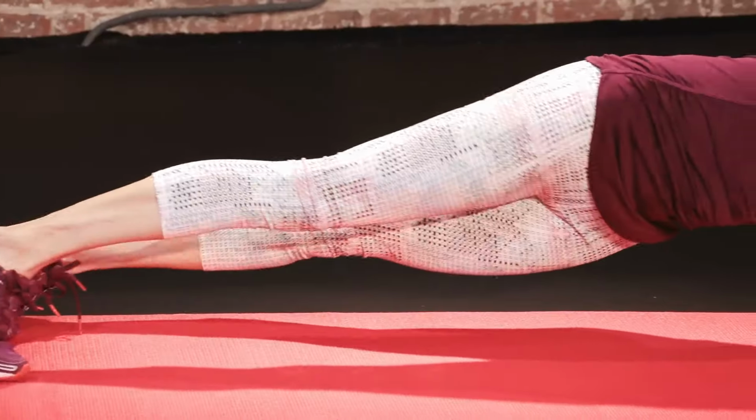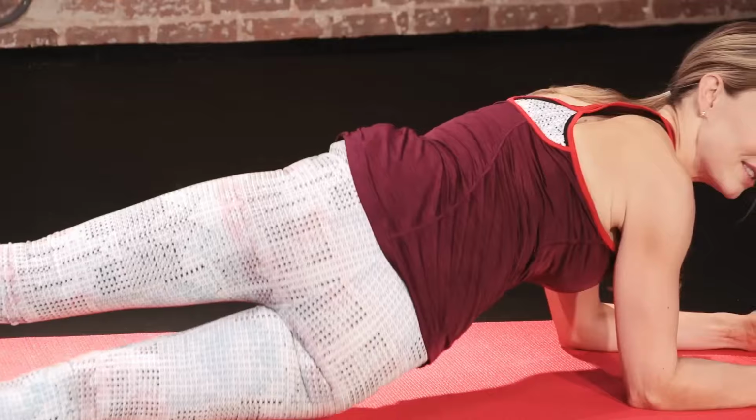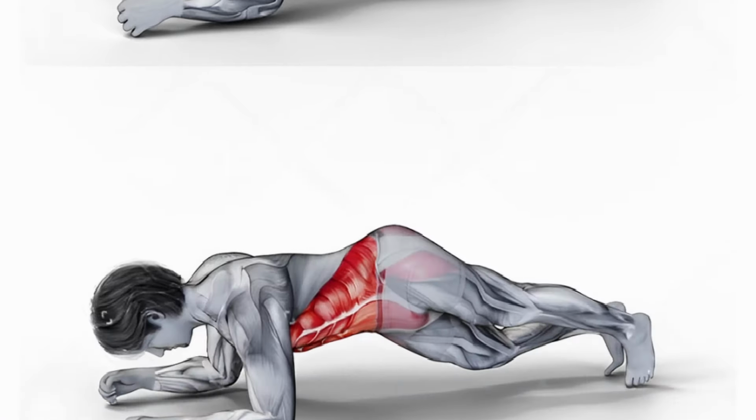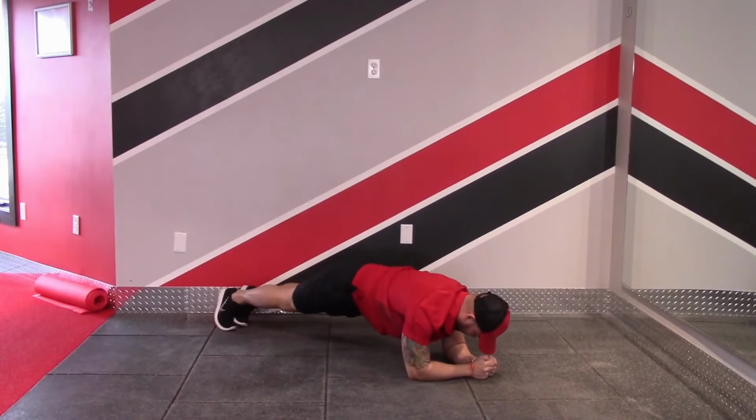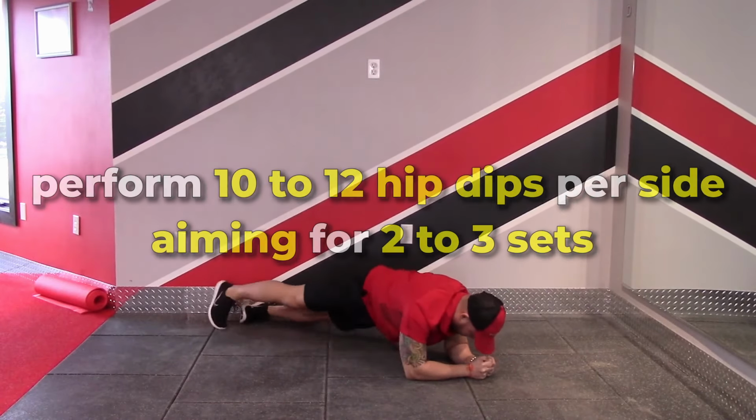Plank with hip dips. In a forearm plank position, twist your hips side to side, lowering them toward the floor, but not touching it. This twisting motion works both your obliques and lower abs. For beginners, perform 10 to 12 hip dips per side, aiming for 2 to 3 sets with a 30-second rest between each set.